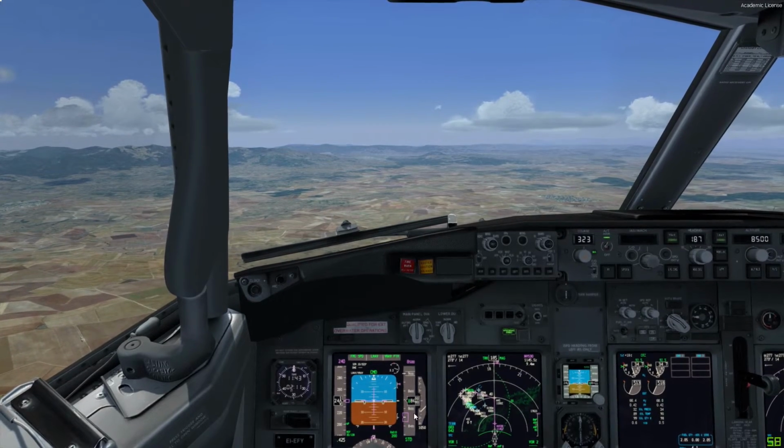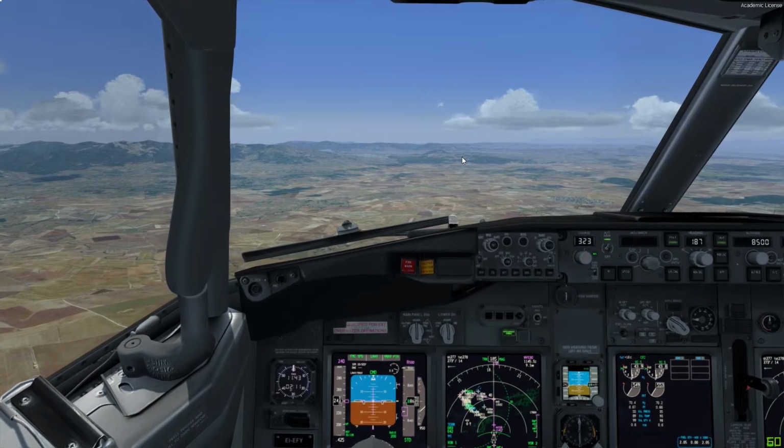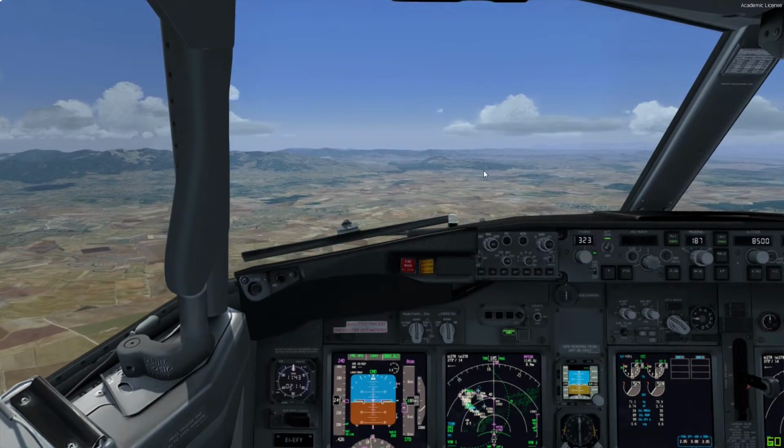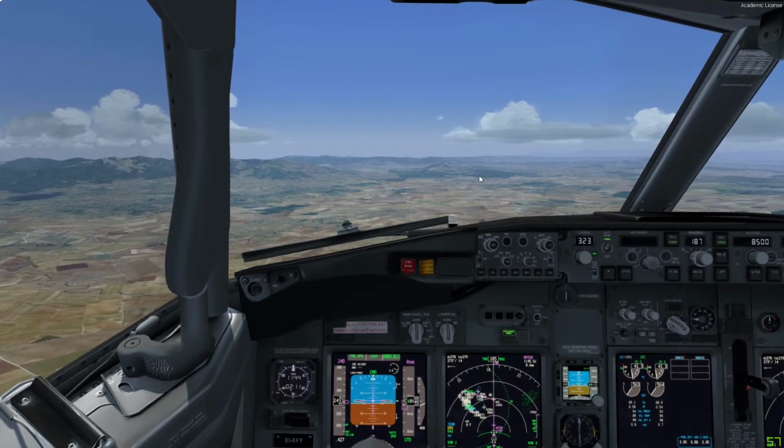And here we are at 8,500 coming up. So with that change in mind, I will catch up with you guys a little bit later on once we're actually ready to begin our final approach.